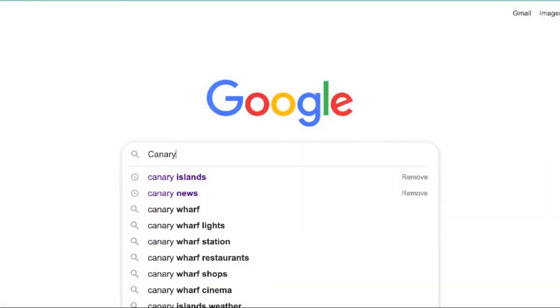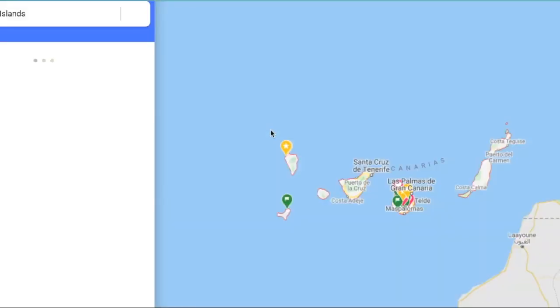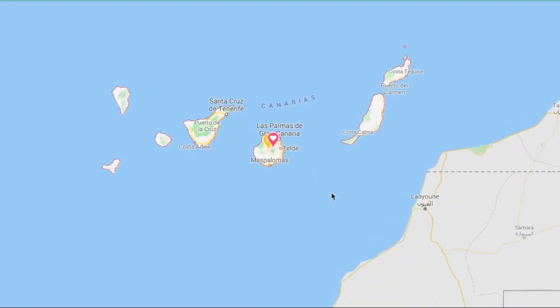So strange. We sailed down to the Canary Islands from Portugal, and when we tell our friends that we were at El Hierro, they would be like, where? So I just thought I'd show you exactly where it is in the Canaries.